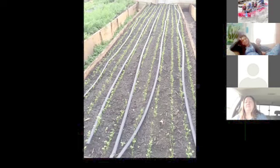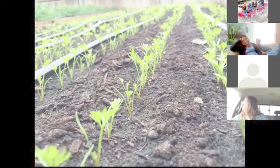There's drip lines on a timer in the Chinese greenhouse. Once this is kind of a set it up and leave it sort of situation, which is great, because coming in and having to water wand these carrots every day, while maybe very satisfying in some ways, is really not the best use of anybody's time.